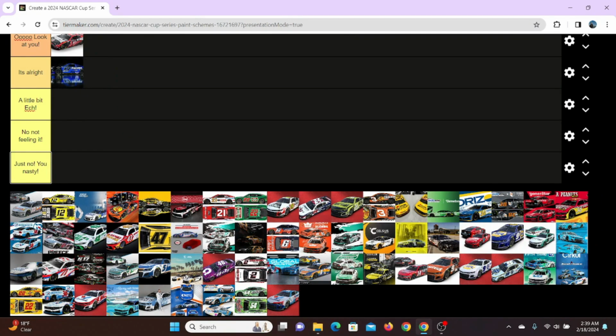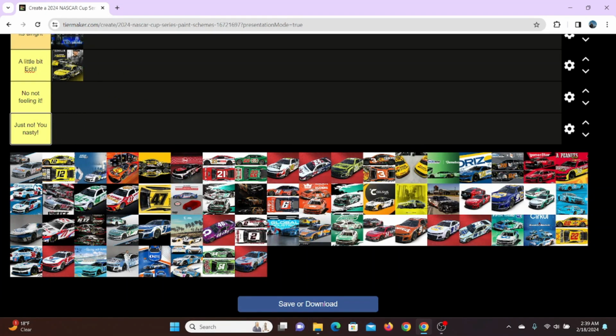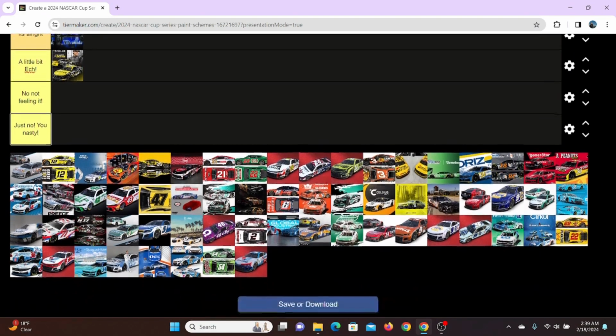Busch's car is alright. It's fine. I kind of like it, but it's not amazing. Let's see, a little bit eck. Where's it going to be? Who's it going to be? I could see these a little bit better, actually. We'll do 77, this yellow and black one. It's fine. It's alright, I guess. But as I say, as it goes on, a little bit eck. I don't really care for it that much, so we'll just do that.